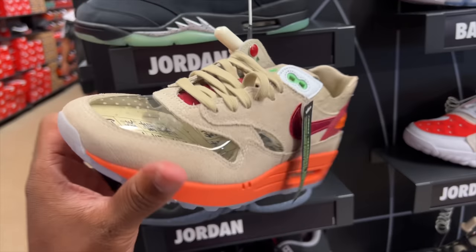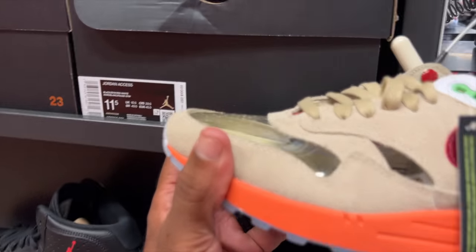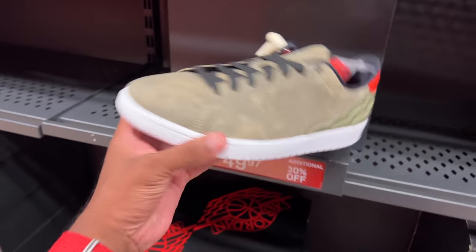We saw these at the Nike store at Waterford Lakes, the new store that just opened. They had a plethora of these. Actually had a new colorway as well. But these are not bad, man. Good selection, y'all. Okay, these are back in the building. We also saw these at Violin, but they're going for 50 with 30 off, man.